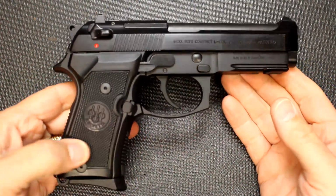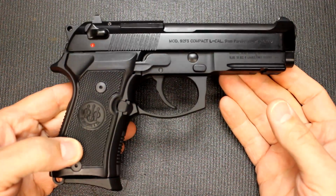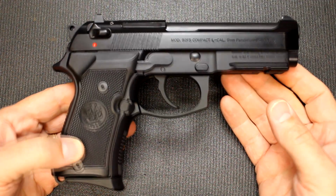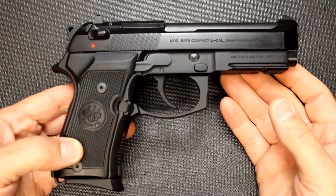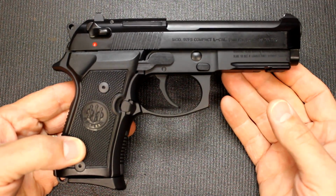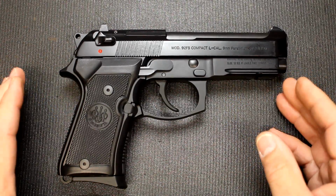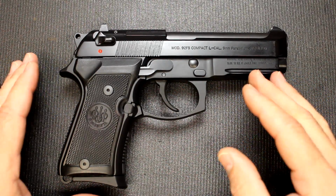You know, Beretta makes really high quality firearms, and the Compact really is just a little smaller than the 92 FS standard. And I really like the way this shoots. It's just very pointable. It's very slick action. But when Wilson gets a hold of this pistol, it's going to transform it completely. And that's really what I'm looking for.